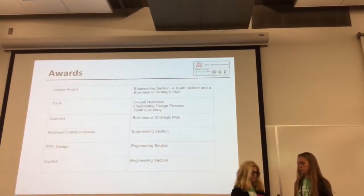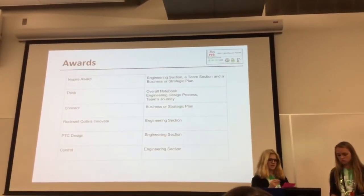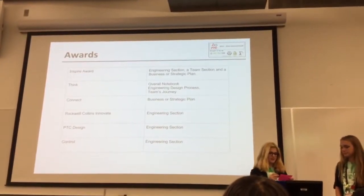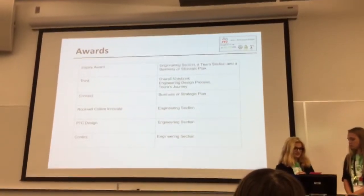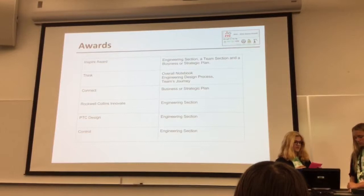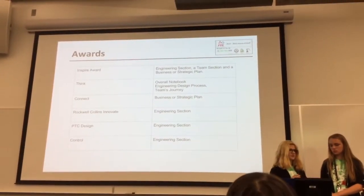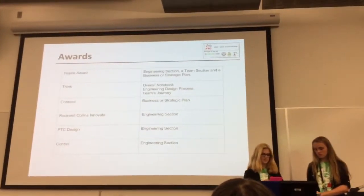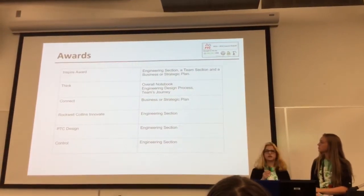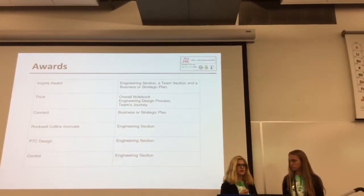You might be asking yourself why you should... more about what the judges want for awards, just go to the game manual part 1, and that can help.